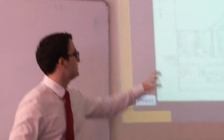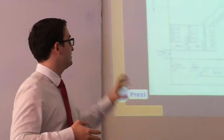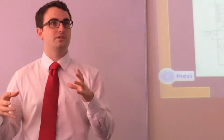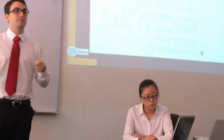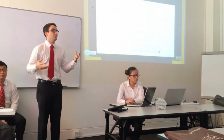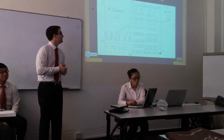And then this is our main entrance to the restaurant, and the salad bar, which is at the main entrance, is the first thing that customers will see when they enter the restaurant. They'll grab a tray and move along the salad bar, grab a salad or create their own salad, and then it's free seating from there on.